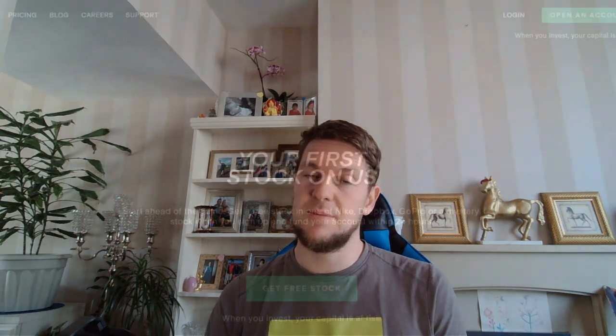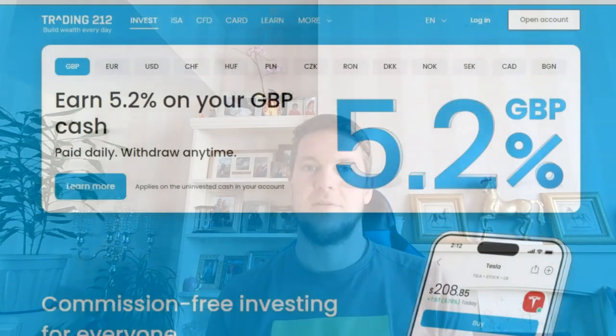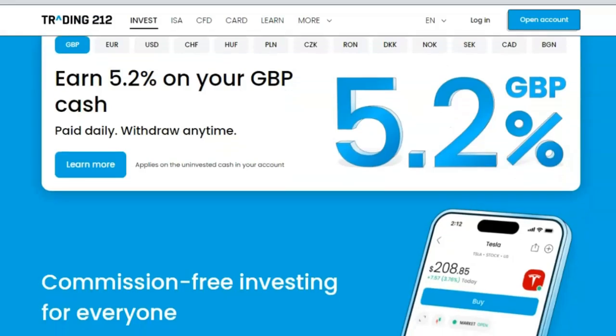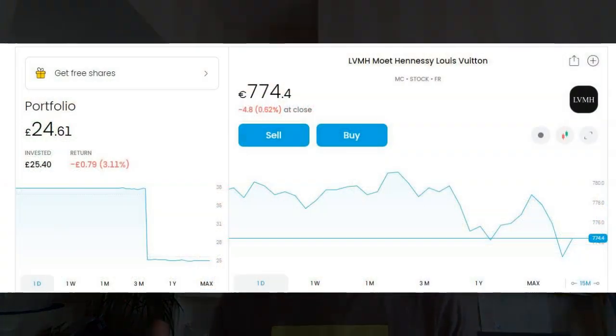The first method is very simple, and it is quite similar to match betting, and that is signing up to investment platforms in order to get a free share, which you can then sell for a profit. For example, Trading 212 will give you a free share worth up to £100 right now if you use a referral link. All you have to do is create an account, deposit a minimum of £10, then you'll be given a free share. You have to wait 30 days, and then after that you can sell that free share for a profit.